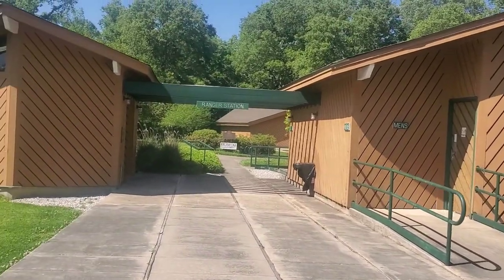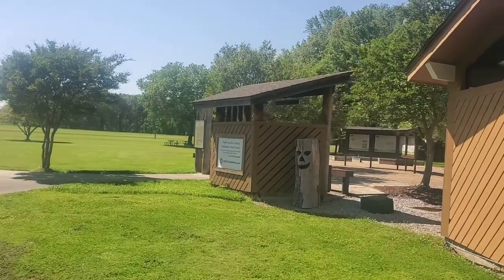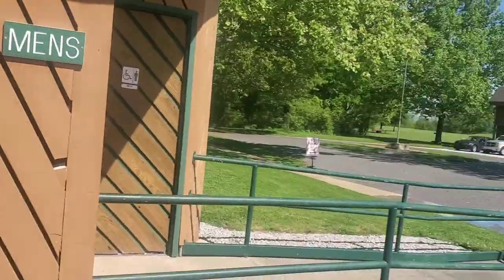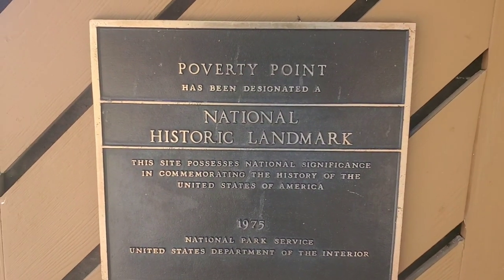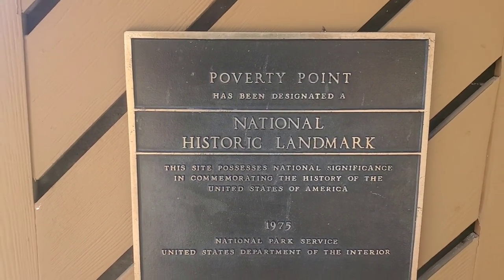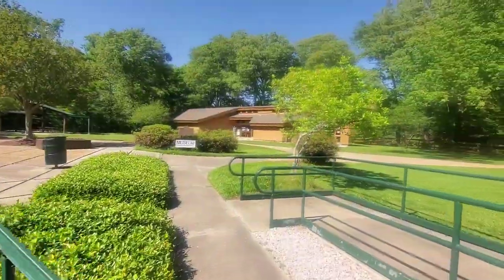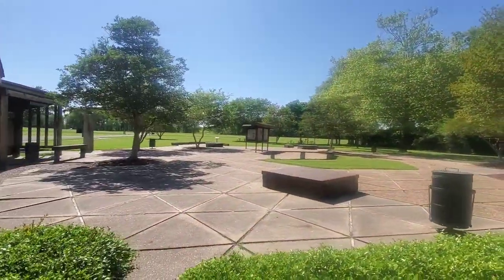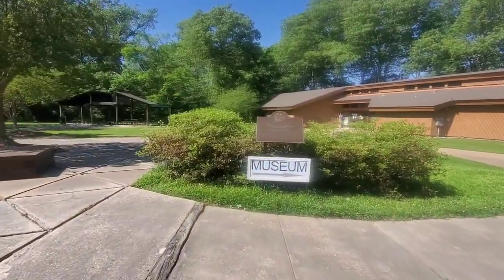Today we're going to be checking out a U.S. World Heritage Center called Poverty Point. It's a Louisiana state park, and we're going to start off here at the ranger station. I literally just parked. Here's all the information on Poverty Point. It possesses national significance in commemorating the history of the United States of America. Very beautiful day here. Heck of a day to do this tour. It is the 21st of April, 2021.